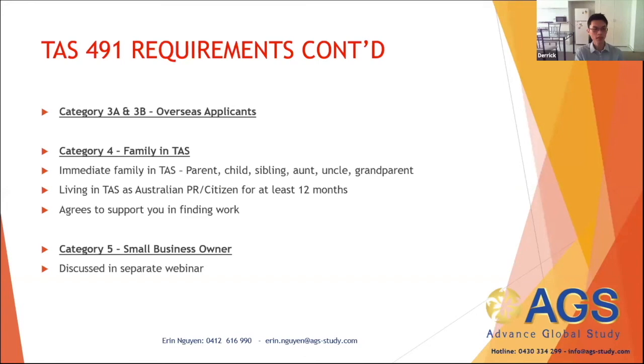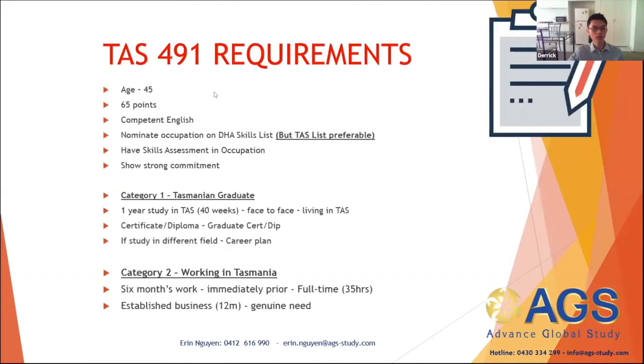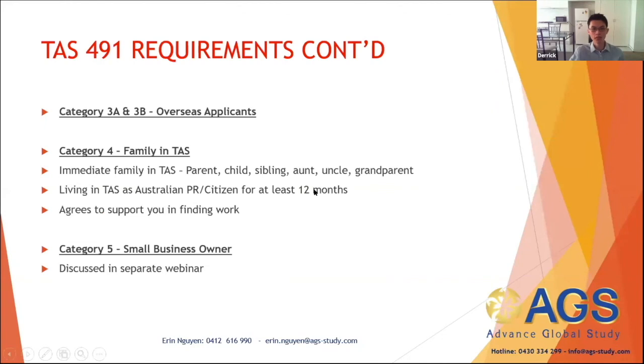That relative must be an Australian citizen or a permanent resident and living in Tasmania for at least 12 months. And they must agree to support you in finding work, which is basically signing a form. And they should actually help you settle in Tasmania. And that's it, that's the only requirement. So if you can meet these main requirements plus the family in Tasmania, you've met the eligibility requirements. Then they'll start looking at your commitment and how long you've been there and all that stuff.